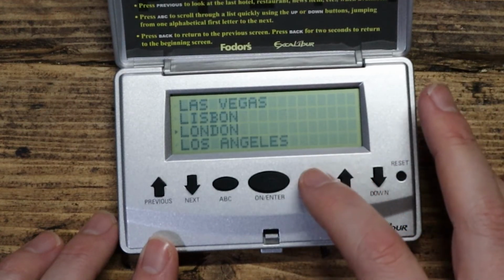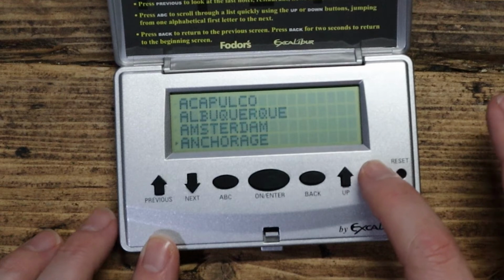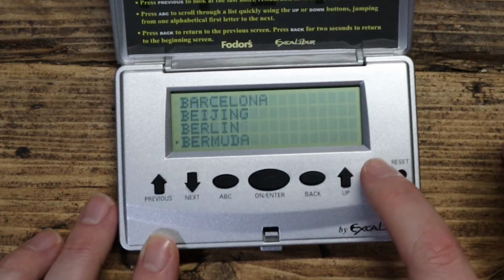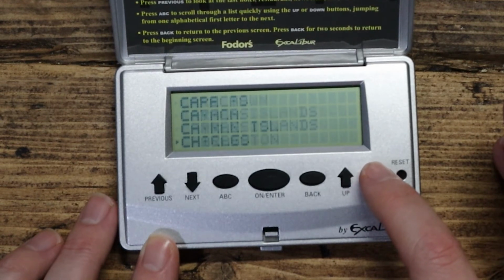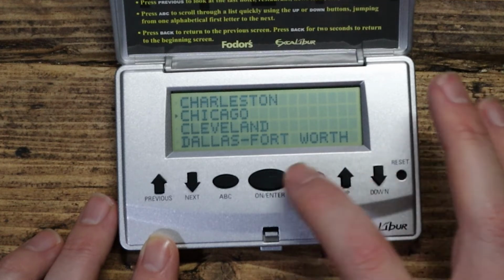Right, let's come out of here and let's go somewhere else. Let's just scroll down. Let's go to somewhere in America, I think. What about Chicago?